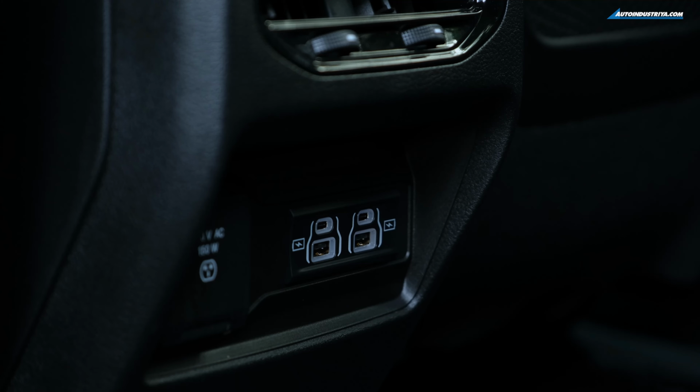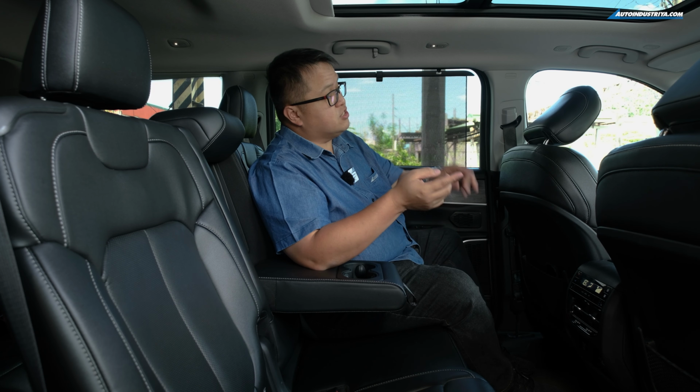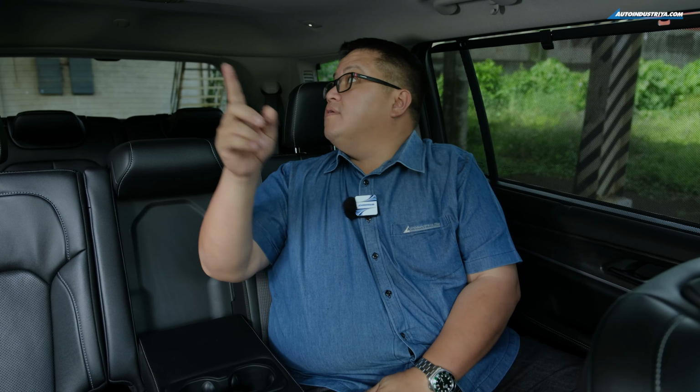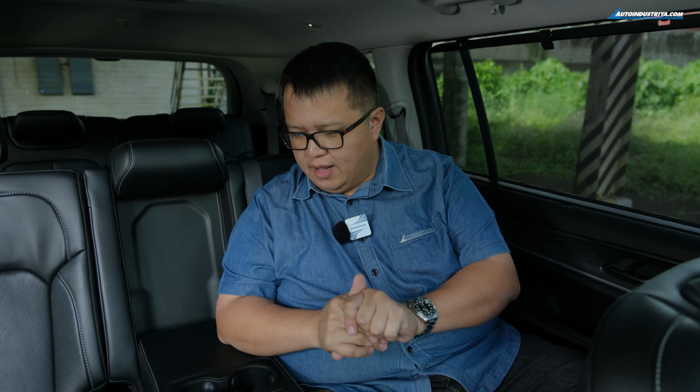Now down there, 230 volt outlet. You've got two USB ports and two USB-C ports, just like in the front. This would be a nice vehicle for a long road trip. And if you're wondering where the camera is, it's actually right there. The camera for the fam view is right up there. So yeah, keep that in mind. Now, what else? Well, not much. Let's try to get into the back seat.